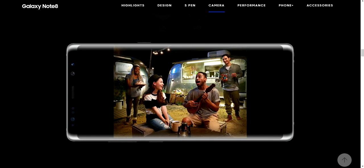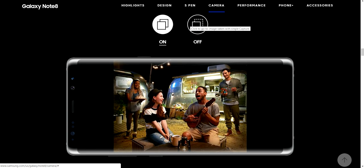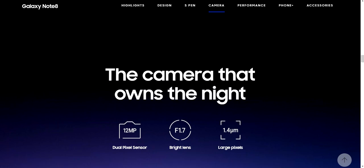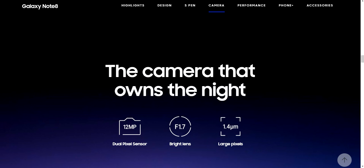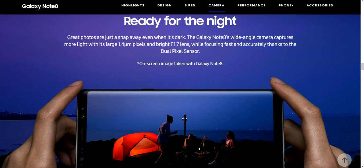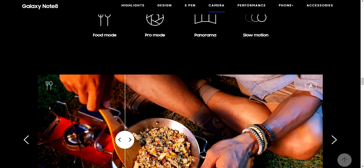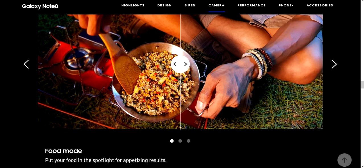So here's what I said about the dual capture. You can switch between the two photos that you got. You can see, just keep going back and forth, zoom or regular. They're 12 megapixel sensors. I thought they were 13, but they kept with the 12 megapixels. And you also have 1.4 micron pixels, very large pixels, which will use a lot of light very efficiently. So low light camera ready for the night. There's pro mode and all these modes, slow motion, which is really good to have.